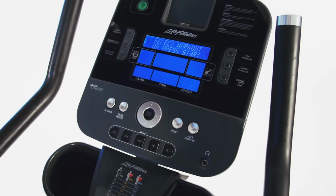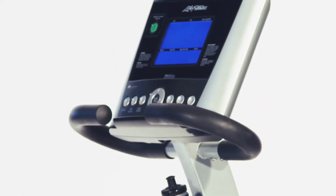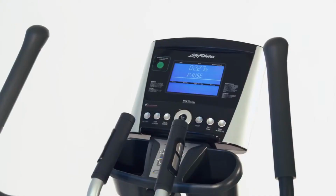The ability to change consoles on the various Life Fitness equipment means that you can mix and match your consoles or make sure that every piece of your Life Fitness equipment has the exact same console. So the console you are comfortable with is on your bike, your treadmill, and your elliptical.